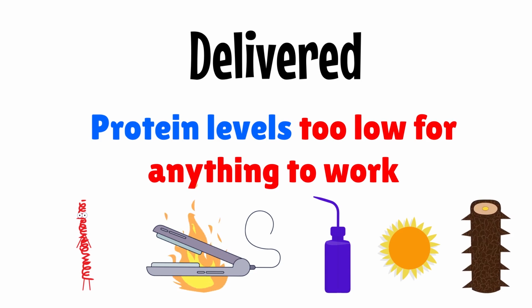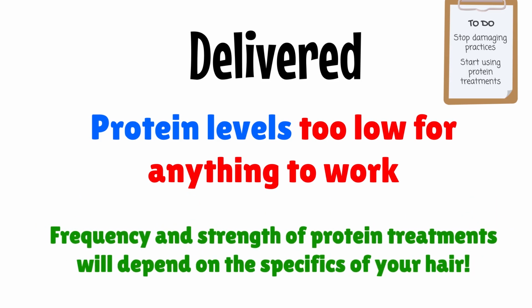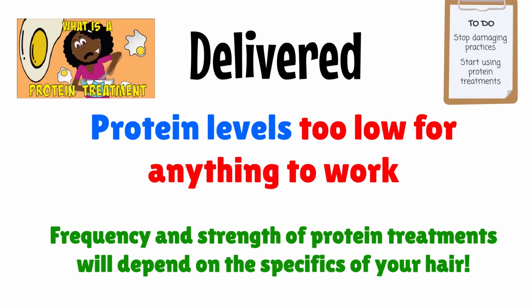If you believe this could be why your package keeps getting lost, then you're going to want to cut back on any damaging practices you're doing and start using protein treatments. How often you should use these and what strength to get are going to depend on the specific condition of your hair, so be sure you understand exactly what your curls are working with before beginning to apply these all willy-nilly. For more information on exactly what this treatment is and how it's done, be sure to watch this video.